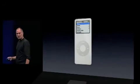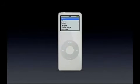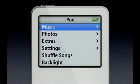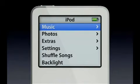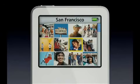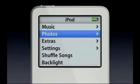So, first thing is, it's got that 30-pin dock connector like the iPod and the iPod Mini, and so it plugs in to the entire universe of iPod accessories. And again, a gorgeous color screen. And music's the most important thing. But we've added some other things beyond just music. We've added photos. So you can have your whole photo library, up to 25,000 photos, and the color screen is pretty nice, very high resolution.